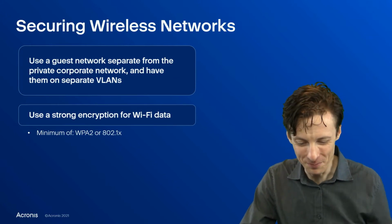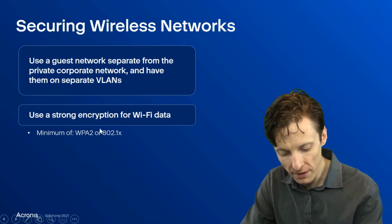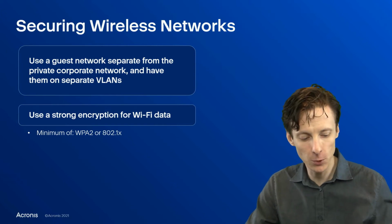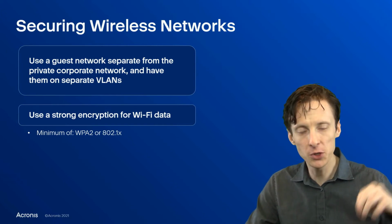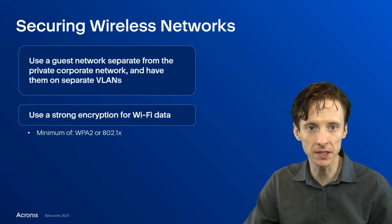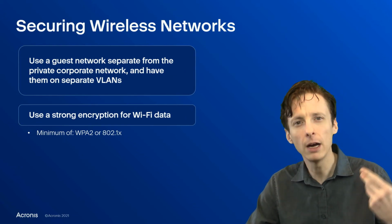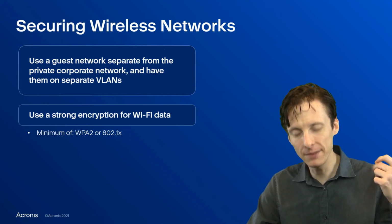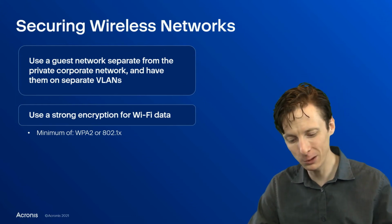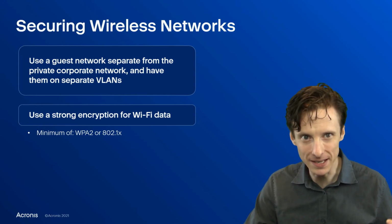Really your first solution is going to be using strong encryption, and that really means WPA2 with or without 802.1x. 802.1x would use RADIUS and a few other protocols to allow per-user authentication to a Wi-Fi network instead of using a global pre-shared key, and that improves security. WPA2 improves security because it's a relatively secure way of encrypting wireless traffic. And there's even WPA3 on the horizon, so you might want to look into that as it becomes more common. But absolutely use strong encryption, use a minimum of a password, and preferably some sort of RADIUS-based authentication.